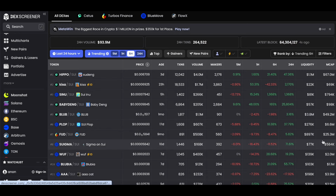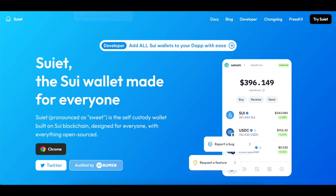And if you do take a look over on the side, guys, there's so many potential plays over here that are running to several millions, if not multiple tens of millions, pushing up towards that $100 million market cap. So we are still very early. So let's dive in. Now, the best wallet to be using is Suit, okay?